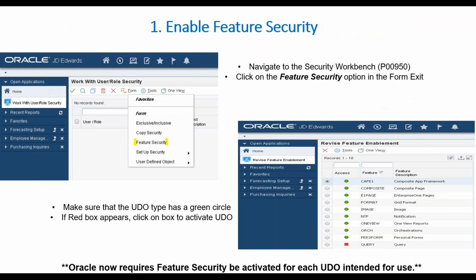All right, so starting with enabling feature security. I've got screenshots, and basically this is some how-tos, so I'll walk through it and we'll go from there. Hopefully I'm not going too fast.